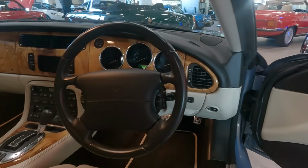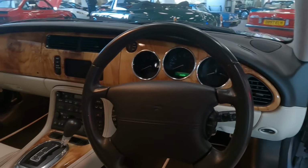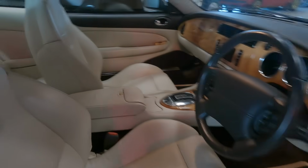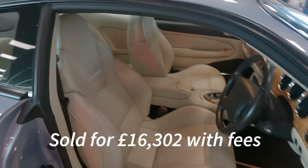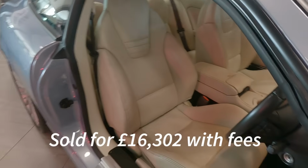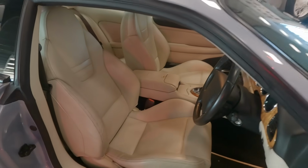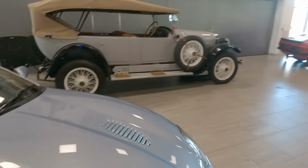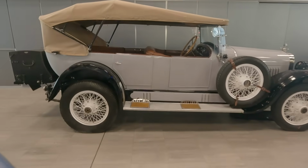So this is the 4.2 supercharged V8. I've got this engine in my XJ Super V8, same gearbox as well, I believe, ZF 6-speed I think. Lovely, so smooth and powerful, loads of torque. This looks lovely, only 24,000 miles. Like I say, one of the best I've probably ever seen of this generation.